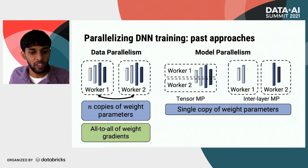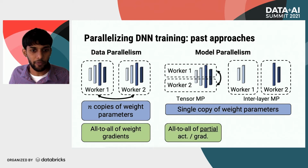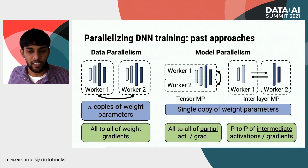Depending on how the model training graph is split over the available devices, different communication patterns are needed. For example, with data parallelism, we need to perform all-to-all communication of the weight gradients in order to make sure that every worker sees a consistent version of the weight parameters. With tensor model parallelism, we need to perform all-to-all communication of the partial activations and gradients generated on each worker. And with interlayer model parallelism, we need to perform point-to-point communication of the intermediate activations and gradients generated on each layer subset.